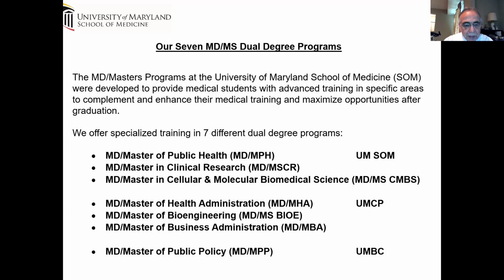But those top 3 are completed totally within the School of Medicine. The other programs are in partnership with some of our sister schools. These include MD Masters in Health Administration, Masters in Bioengineering, and an MBA. Those are all master's degrees that are offered by University of Maryland at College Park. And we have one dual degree program that's offered through UMBC. That's the MD Masters in Public Policy.